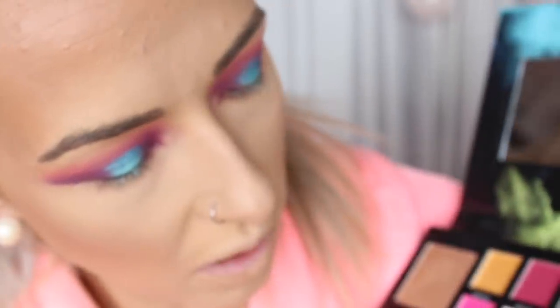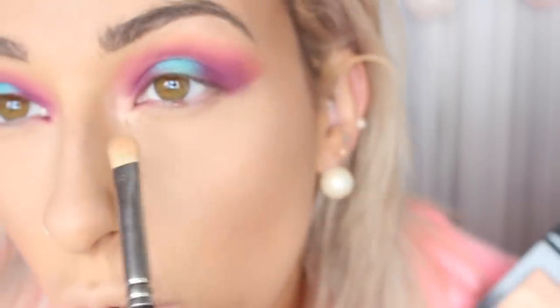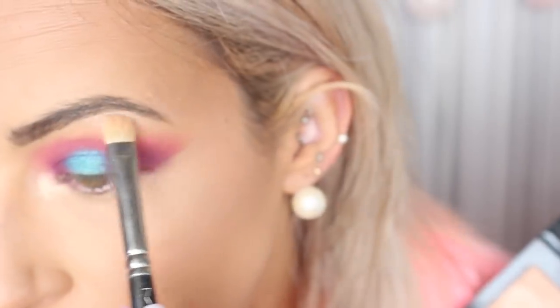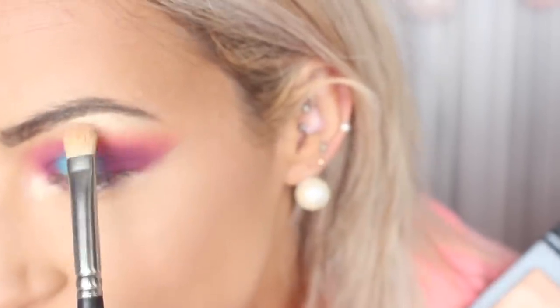Actually, do you know what? I'm going to apply the shade Moon, which has an iridescent gold off it. Oh yeah, that's cool. Yeah, let's apply that in there. Does anyone use the word cool anymore? Am I so uncool for using the word cool?